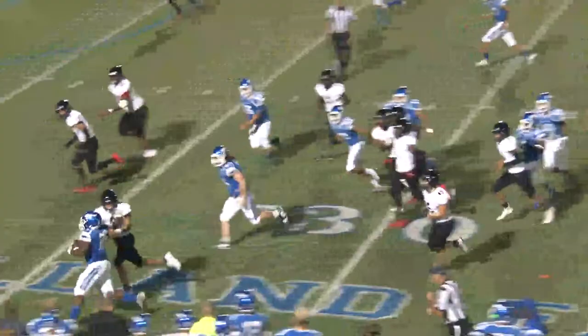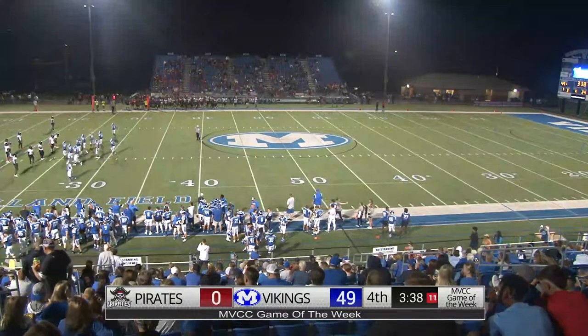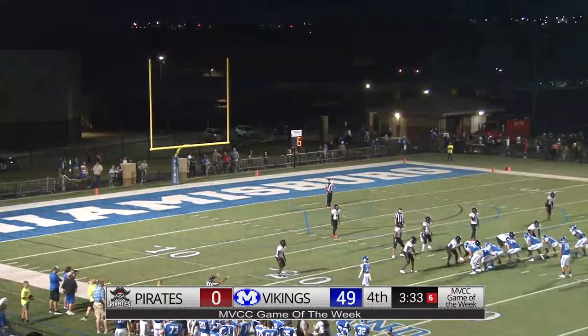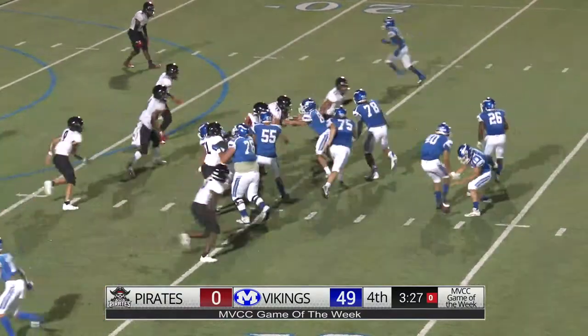Well, that's now 3rd and 4 at the 24. Oh, OHSAA changed it last year for some reason. Tanner Vongzi, and another fumble, on the ground again. Down at the 30. And he was down on both knees. I don't know why I thought he could get up and run. I mean, that's down in the NFL. I think he was playing Madden.